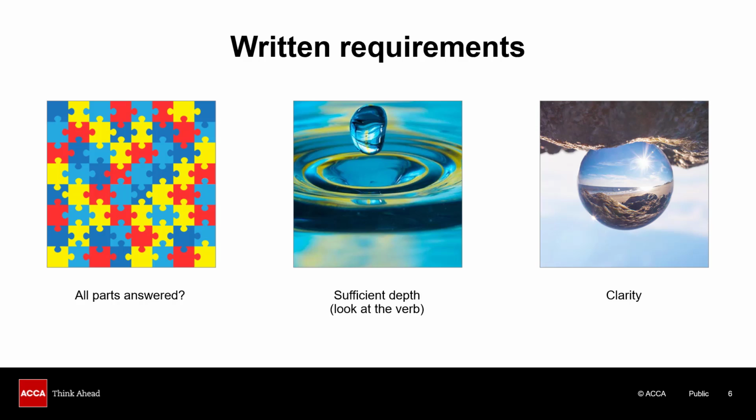Really good test for this is to leave a gap after having answered the question before you review your written answer. Can you understand what it is that you wrote? If you can't understand it, what chance does a marker have?